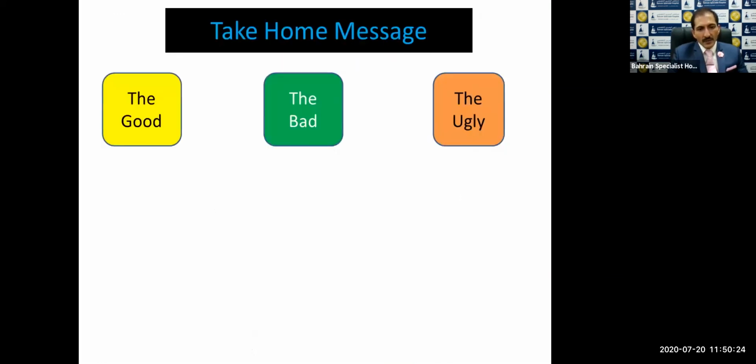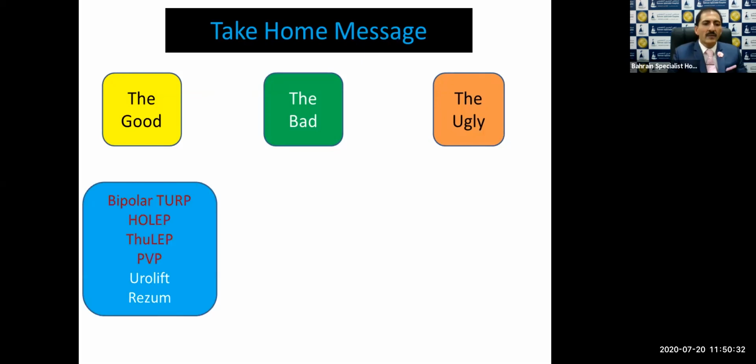So my take home message for today, the good, the bad, and the ugly in this choice of procedures. The good: if the patient is fit and resources are available, a bipolar TURP; if the patient is on blood thinners and not having a large size prostate, then obviously a holmium or a thulium laser. Green light can also be an option depending on availability and the size of prostate, but these three lasers are principally to be considered when the patient is on blood thinners. If the patient is not fit for major surgery, or the patient wants a minimally invasive procedure, a Urolift or Rezum would be the ideal choice.